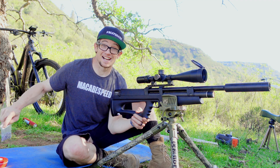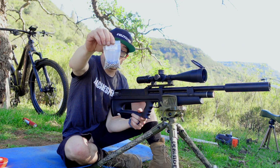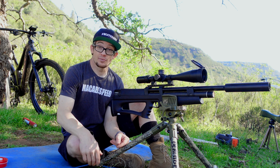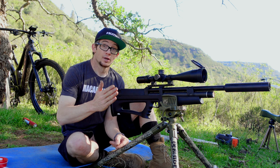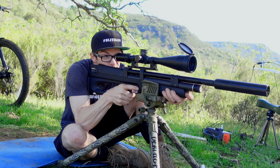Very exciting here. Currently we've got some Apex 36 grain boat tail slugs loaded up, made in USA, high quality stuff, ready to rock and roll. Got two 12x12 sight-ins out there. I just want to see if we can get it on the paper and really develop some good grouping so that before we even mess with anything else, we can start with a clean slate of accuracy from the get-go. Let's get right into this.